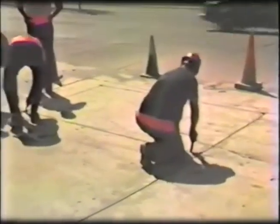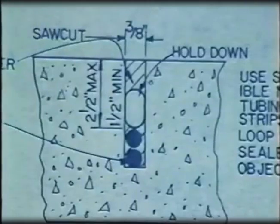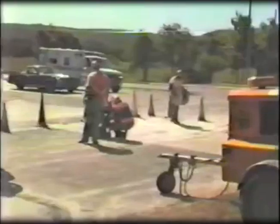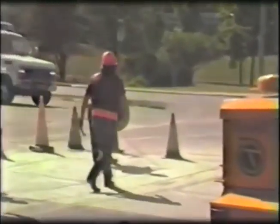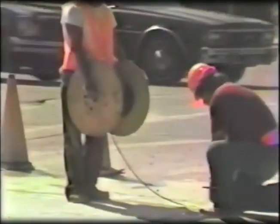The incorporation of tube-encased signal wire was carefully evaluated. It was found that a wider and deeper slot is necessary to accommodate this type of wire, resulting in increased saw cutting and sealant costs. There is also an increase in the cost of the wire itself, but increased material and installation costs are greatly offset by the resulting extended loop life.